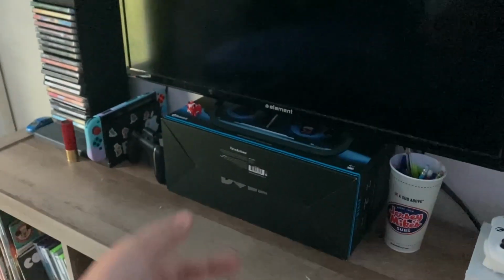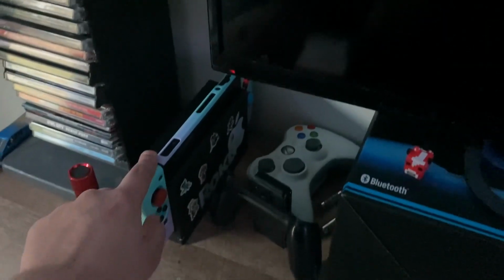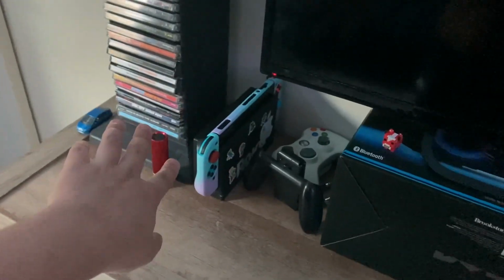But this is a Bluetooth speaker that I don't really use anymore, but I've got it in this box, and it is propping up my TV a little bit higher. Nintendo Switch with the case on it. It's got stickers on it, and I do use this mostly for YouTube videos. I don't really take it out anymore, so.